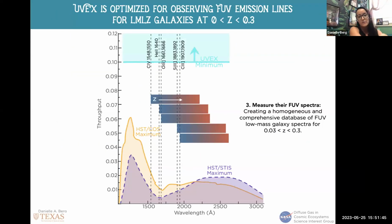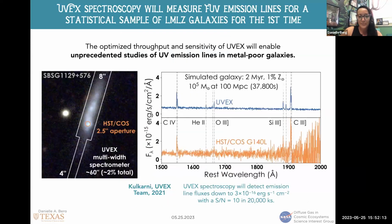So this is showing you the throughput of what we currently have with Hubble, with COS and STIS, and then the UVEX throughput is supposed to be much, much higher. So 10% higher over a much larger wavelength regime. And so we'll be able to also observe these bright emission lines over much higher redshifts. So we're really excited about that. My part of this will be to select those low metallicity galaxies, make sure we have good optical spectra before we go ahead and observe them.